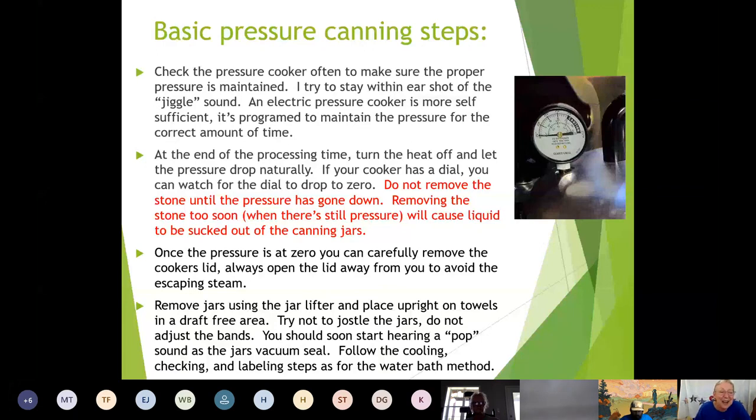Okay. All right. Once we're done with the processing time, you just turn your heat off and let it sit. When you have this little gauge, it's neat because you can watch the pressure dropping. If you don't have it, you're just going to have to test it. Usually you need to wait at least 20 to 30 minutes for the pressure to come back down. If you don't have the gauge, I take a fork and stick it in that rock and lift it. If you hear steam coming out, you still have pressure, so drop it back down and wait a little bit longer until that pressure comes down to 0. Then you can safely take the rock off and take the lid off.